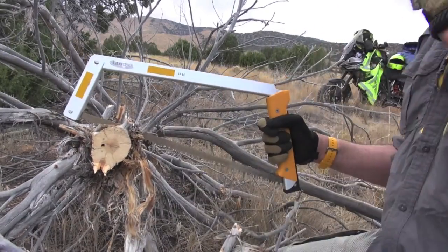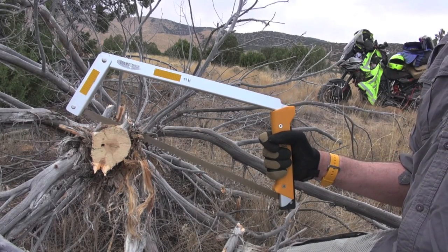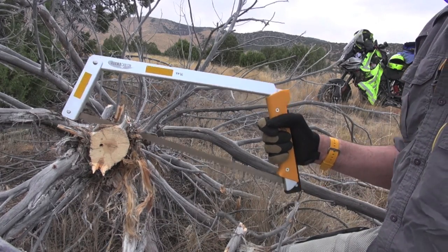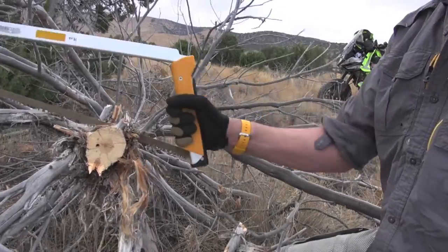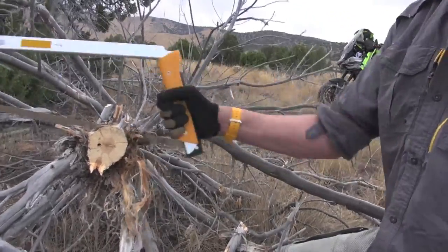I've also debunked that chainsaw, whatever that Chain Mate or whatever that stupid saw is. Guys told me, oh yeah, try it, and I tried it. I knew it would suck. It did. I don't recommend that one at all.